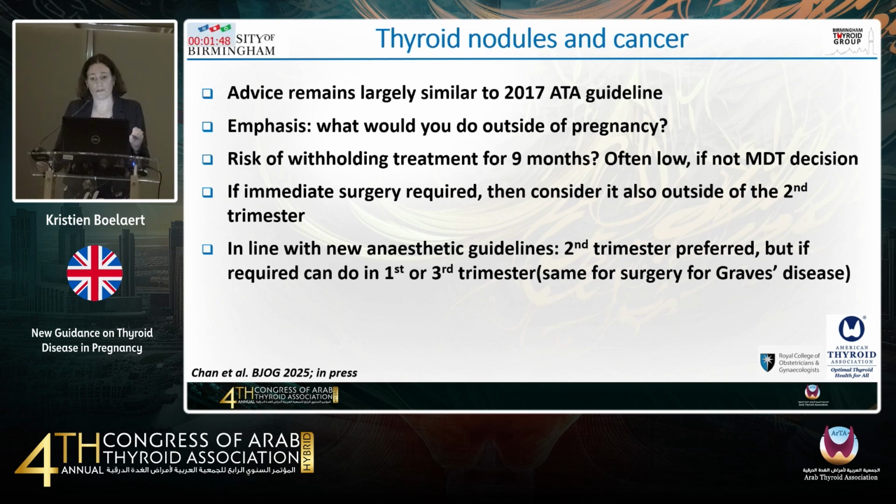What will be different compared with outside pregnancy is if you diagnose someone with, for example, a small thyroid cancer at the start of pregnancy, that you could withhold treatment for 9 months, because it is not going to impact this person's overall prognosis. And if you're uncertain, then certainly in the United Kingdom, this will be a multidisciplinary team decision. But again, we will emphasize that there is very little risk associated with withholding treatment for 9 months.